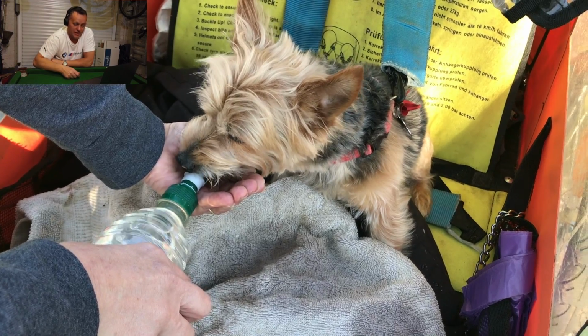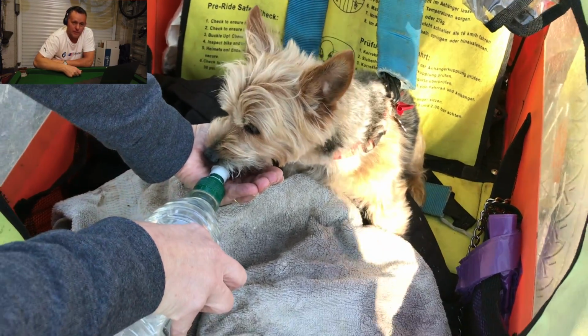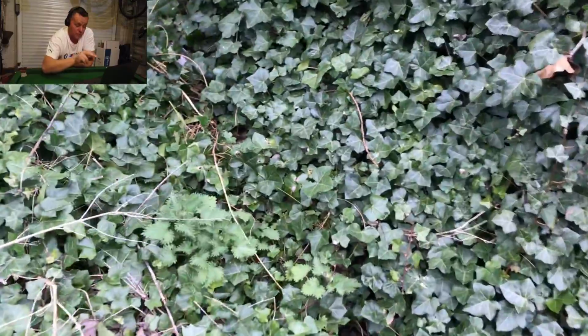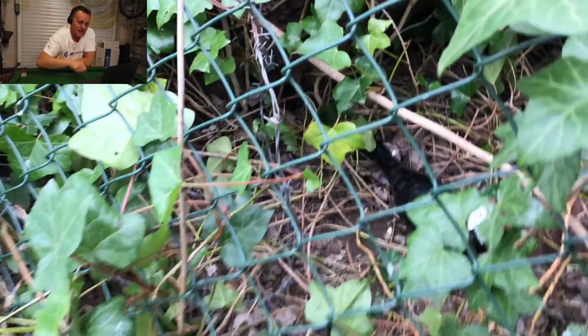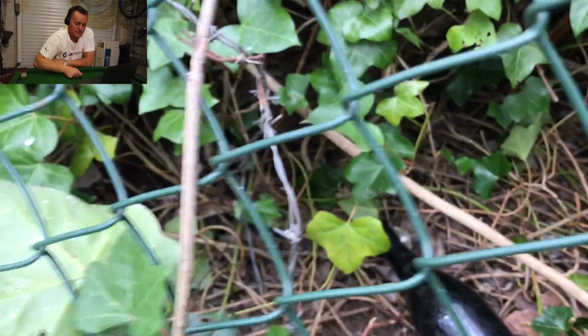So we popped her in the trailer, ever so fast, and then we'll get Lola in there and we'll get them back home and find out where the owner is. This is where she was. This is up that side bit there, and that's the green mesh fence she was caught behind. So she was caught under that, entangled in that barbed wire there, right inside here.